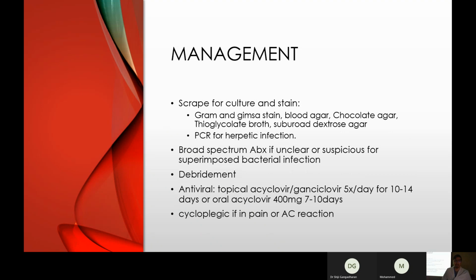طيب to manage, use scrape for culture and stain if it's suspicious of bacterial keratitis, زي ما قلنا stains نفسها. You do PCR for herpetic infection. أنا ما أدري هنا في المستشفى كيف الـ PCR, هل عندنا ولا لا, اللي هو epithelial cells. بس I used to do it a lot. What's helpful? Broad spectrum antibiotics إذا كانت unclear هل هي bacterial ولا necrotizing keratitis, better to start على broad spectrum أحسن من إنه it becomes a bacterial and you didn't start on anything.